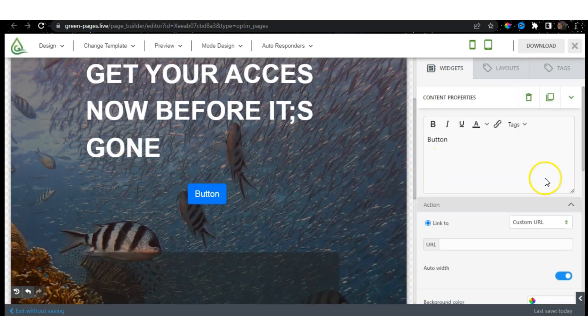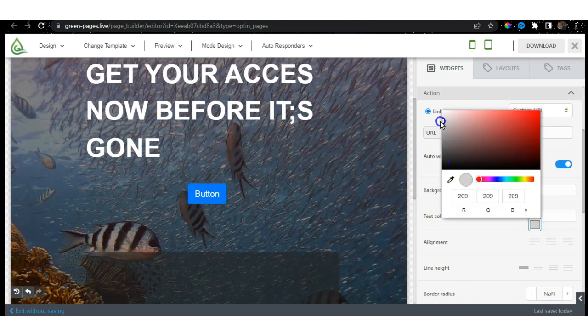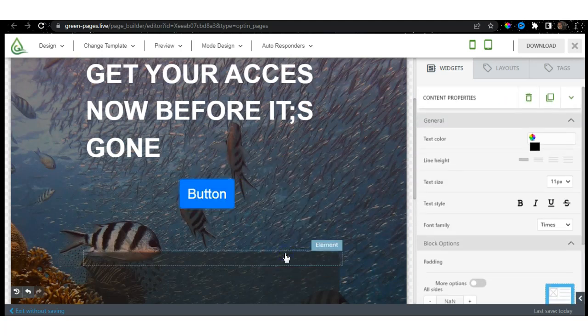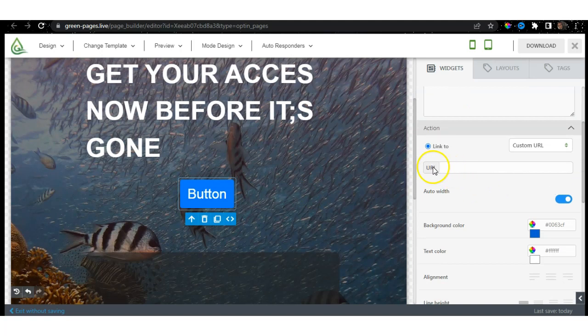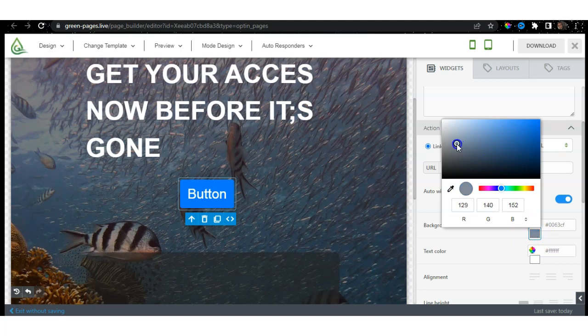We can also change the color of the button as well. So we have the background color. We have the text color. We can also change the size here as well. You can change to 24 if you want. The button itself is here. You can insert your URL link, which means when they click this button, they will automatically be transferred to a different location. Let's change the color.